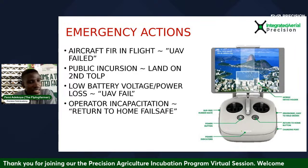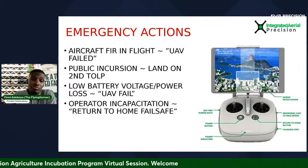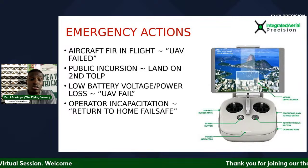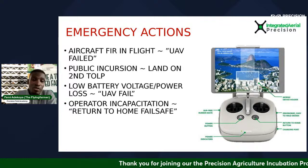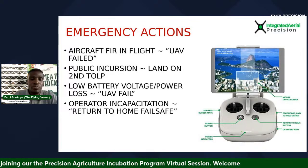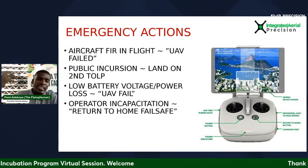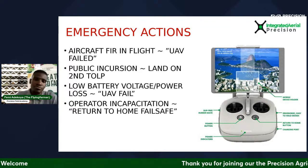In case anything happens, maybe a snake bites you, maybe somebody who is suffering from convulsion. I can't even think of more scenarios that can happen, but things can happen. So you need to inform people, and they can help you press it, and it is used to return to home. So the drone will intelligently return to the home point where it initially took off.